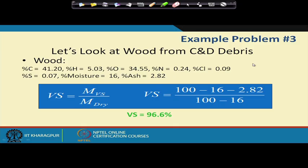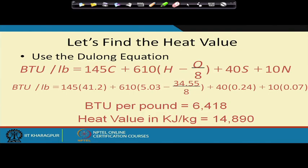Another example is from C&D debris. If you look at the wood, the percentages of carbon, hydrogen, and oxygen are given to you. You can find the volatile solids. The volatile solids will be the total minus the moisture minus the ash. Then you can find the heat value. We get a heat value of around 6,400 BTU per pound, or nearly 15,000 kilojoule per kilogram.